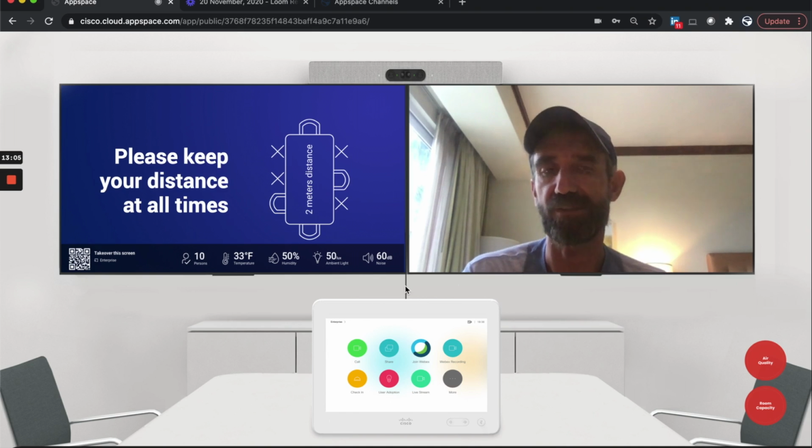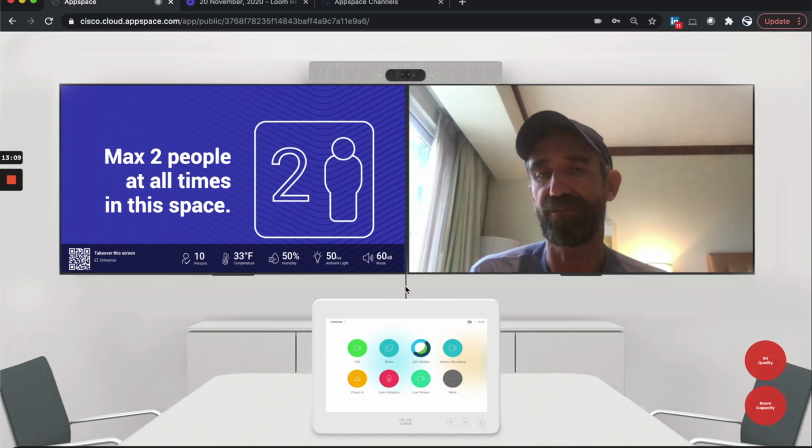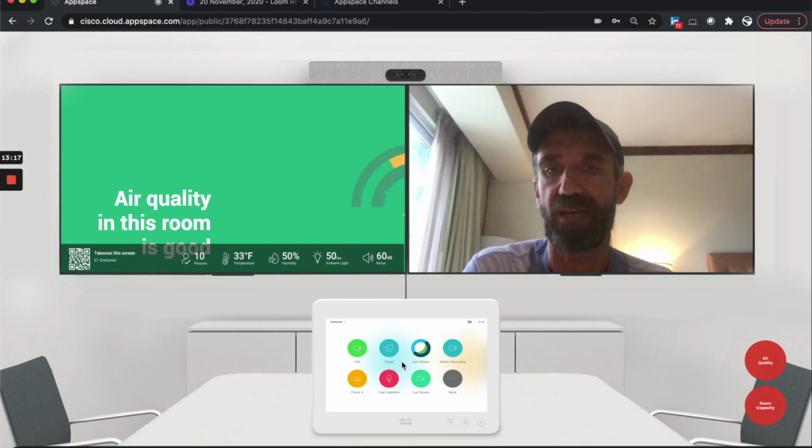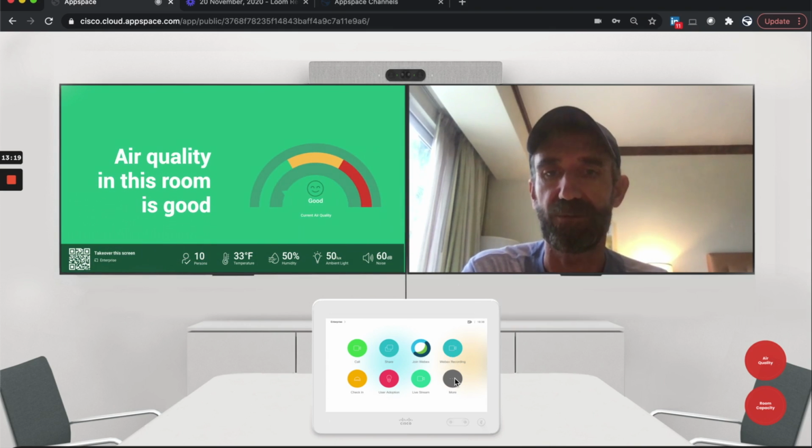So running the Appspace app on the Room Kit is not only about one playlist of content, it's also about this concept of content on demand, where the employee can view the content that's relevant to them, but also by the ability to overwrite any content running on the device when an emergency happens in the workspace environment.